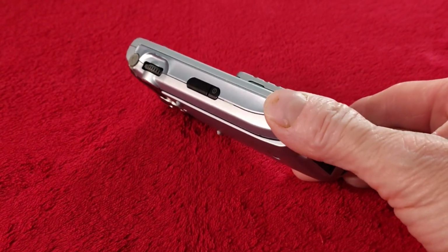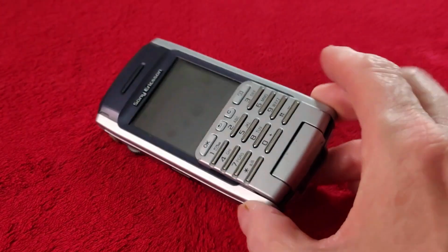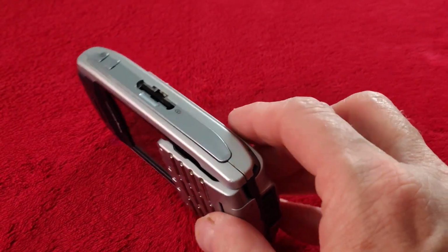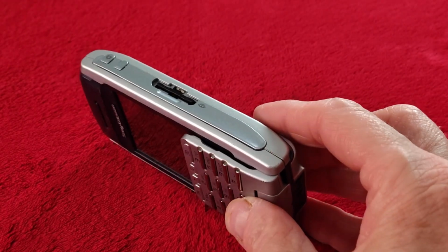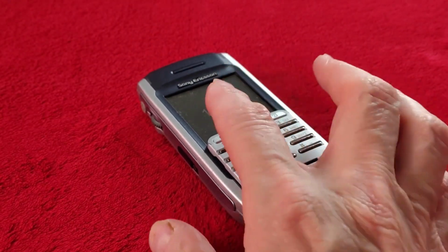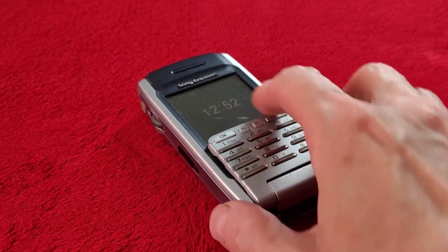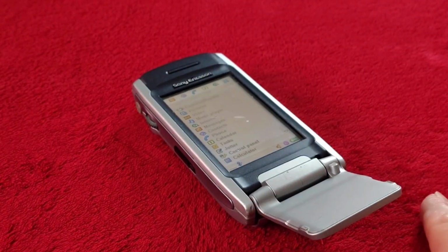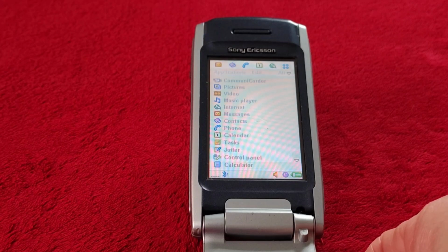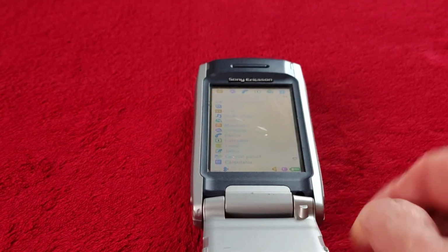Bit thick in the pocket, but, you know, not as thick as the next one that's coming up. Well, actually, it's probably a bit slimmer, but it's certainly not as big as the last one. But you'll find that out in just a sec. But here you can see it's bringing up the time there. Let's flick it down again, back into the menu, which, like I said, doesn't look like the usual Symbian thing, but of course it is a Symbian phone.